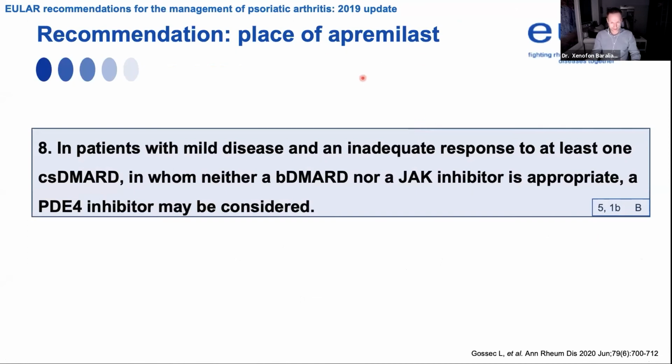What about the place of apremilast? Here, at least based on the EULAR recommendations, we believe that unfortunately this drug is obviously very safe, but not as potent as the others when it comes to the treatment effect. So in patients, we said, with mild disease and where either you don't have a CS DMARD effect or you have a contraindication for a biologic DMARD or a JAK inhibitor, then we would consider PDE4 inhibitors.